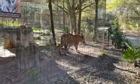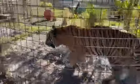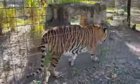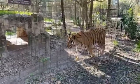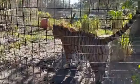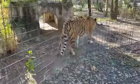It's impossible for you to see a full enclosure from one screenshot right here. So I started doing home tours. Those are at dailybigcat.com. It takes at least 10 to 12 minutes to walk around every single enclosure, if not more. So you can find those at dailybigcat.com. There's a home tour playlist. Simba here has one, so you can see the true size.